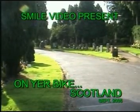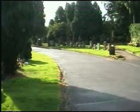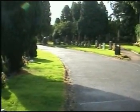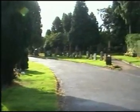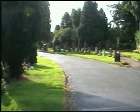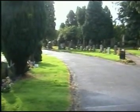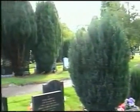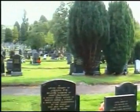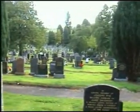Well, this might seem a bit of a dead-end place to start a day's cycling, but I have to cut through this cemetery, and this avoids cycling along the busy dual carriageway. What I'm actually going to do is cut through this cemetery, which is very nice, lovely and peaceful. It's about 9:30 in the morning. Looks as if it's going to be a lovely day.